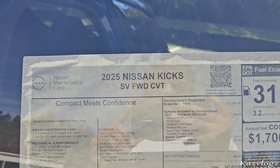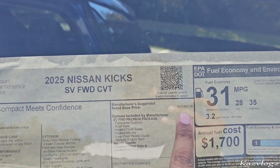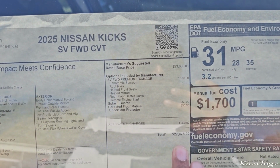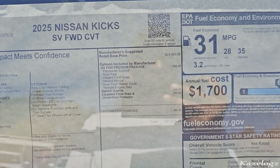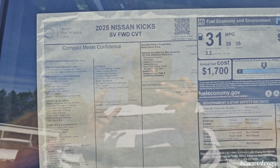The 2025 Nissan Kicks SP front-wheel drive comes with an MSRP of $23,680. With all the added options, this brings it to a total cost of $27,075. Of course, this price is subjective depending on the market condition as well as your local dealership.